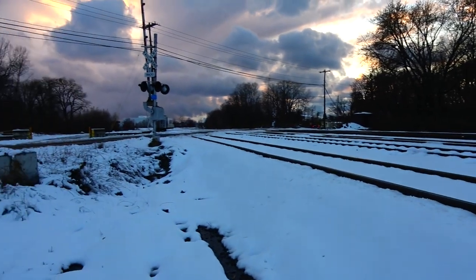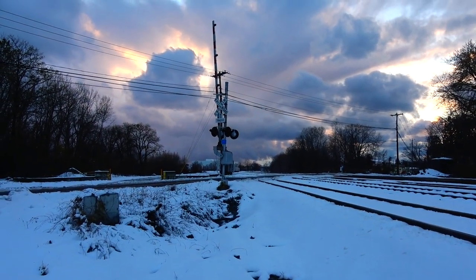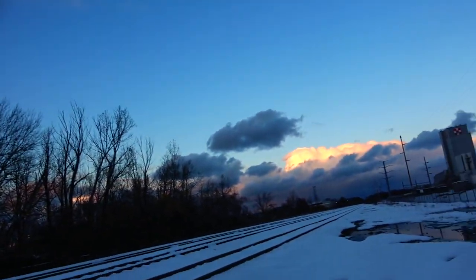Those are lake effect snow clouds right there. This is how lake effect snow works. It could be snowing there, blue skies here, snowing there. That's why they're called snow belts.